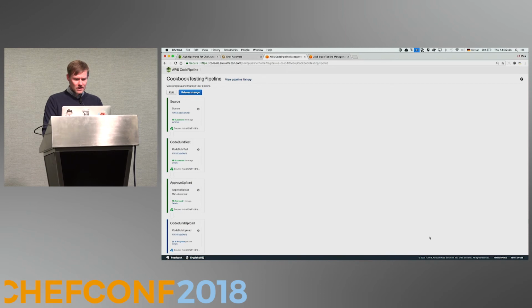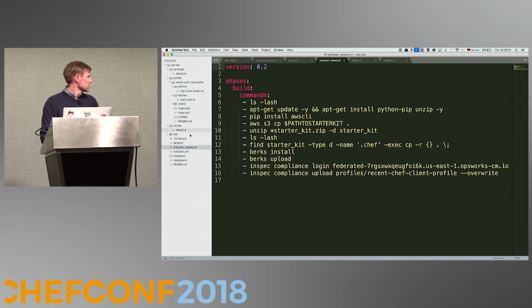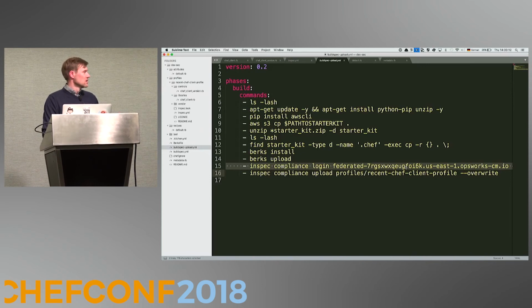So let's go a bit back to the code because it takes a bit. So the upload step. What we do here is we just run inspec against the API so that we can log in. You need to have, like probably every one of your Jenkins servers, a deploy user. The same concept here. So you have one token so that you can upload the profiles to the server.